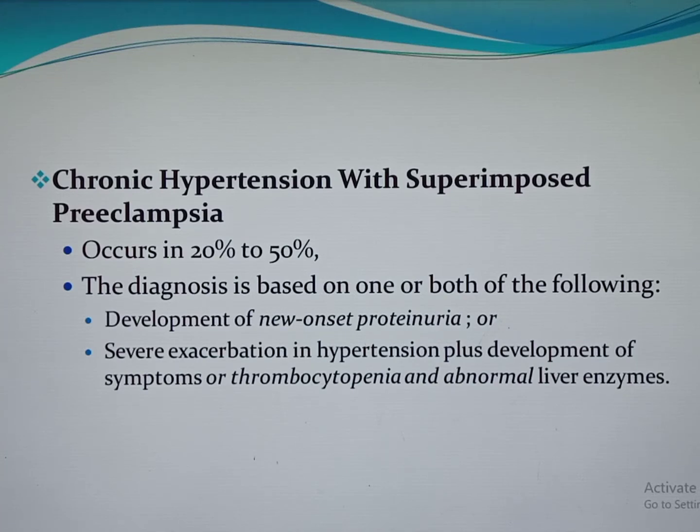Superimposed preeclampsia is difficult, maybe impossible, to differentiate from the severe form of chronic hypertension, especially if the woman presents later in pregnancy, especially after 20 weeks of gestation. But there are some features that suggest the development of preeclampsia, like the presence of hemolysis, thrombocytopenia, elevated liver enzymes, and hemoconcentration, which are in favor of the development of preeclampsia.